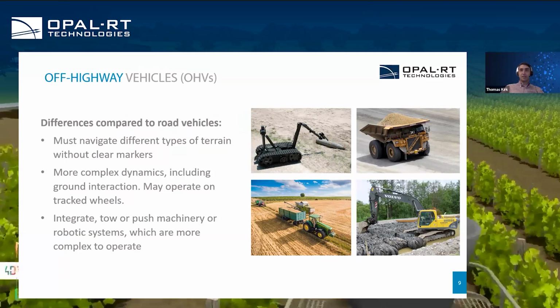Dynamics, we're not talking about just car dynamics. These vehicles are more complex. There's potentially a soil interaction with the wheels that needs to be modeled appropriately. We may have tracked wheels, which is fundamentally different than what you see on on-road vehicles. And finally, there's a whole other element of functionality. You might actually have to integrate, tow, or push different types of machinery, or have integrated robotic systems, such as arms, which could be more complex to operate and change not only the dynamics of the vehicle or robot, but also have its own autonomous function.